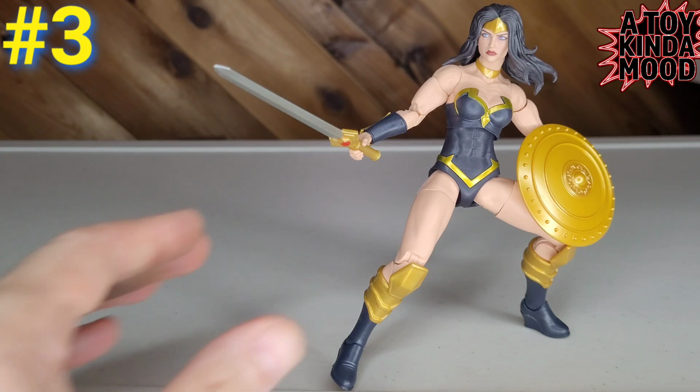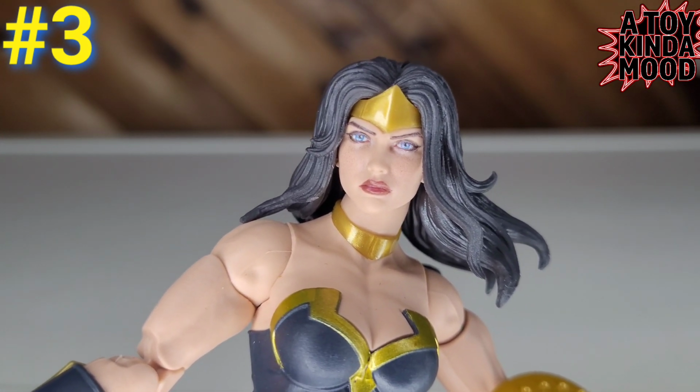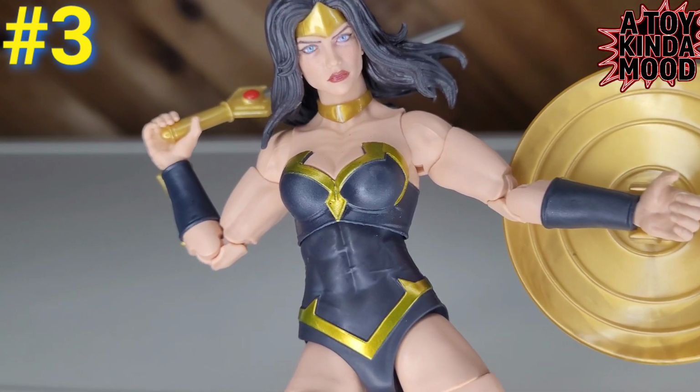Diana is gorgeous. All right, I kid. Princess Zarda has a super sculpt. It's one of the best ever. We talked about Sabretooth, but man, this was a hell of a year for female sculpts, by the way. Marvel Legends really taking that up a notch.